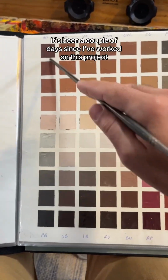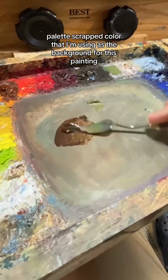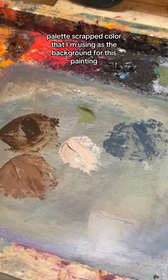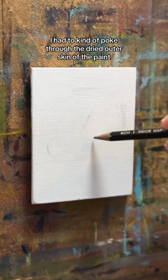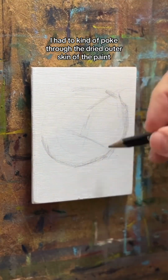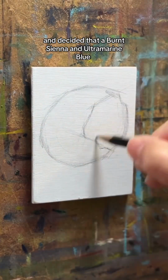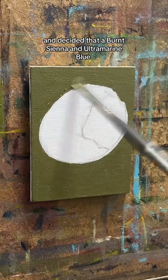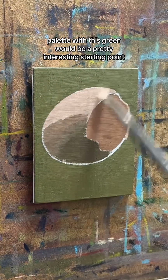It's been a couple of days since I've worked on this project, so my palette scraped color that I'm using as the background for this painting was a little bit dry on the outside. I had to poke through the dried outer skin of the paint and decided that a burnt sienna and ultramarine blue palette with this green would be a pretty interesting starting point.